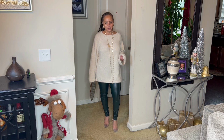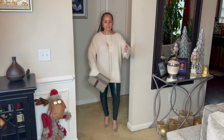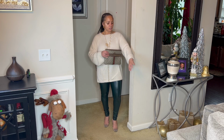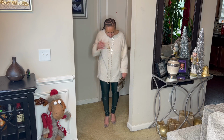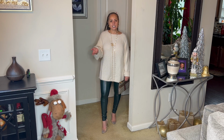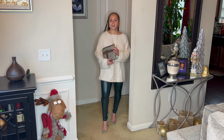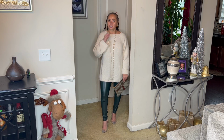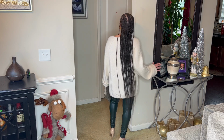Next up, you guys, we have this cream glittered sweater with exaggerated sleeves. I love the exaggerated sleeves. You can actually roll them up a little bit and it still looks just as nice, just as exaggerated long. And I paired it with these green faux leather leggings and just a cute little nude pump. And I just grabbed this little clutch because I felt like it was so nice with the combination, and I've just exaggerated this little Chanel necklace with it. But yes, I love the color combination.